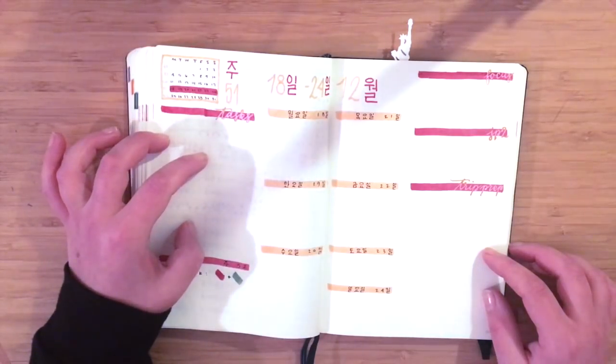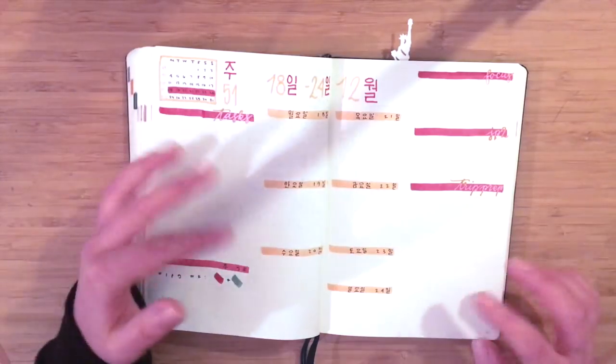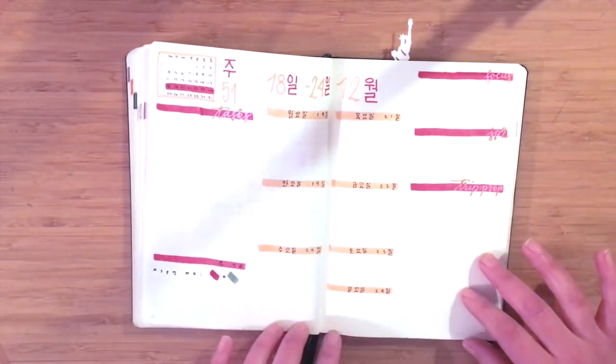And the tasks are going to be things that I want to get done, but maybe aren't as high of priority. So they might be something that I can do when I'm in the US or what have you. We'll see how this works. I gave myself a couple of pages here.